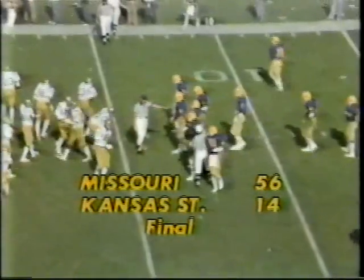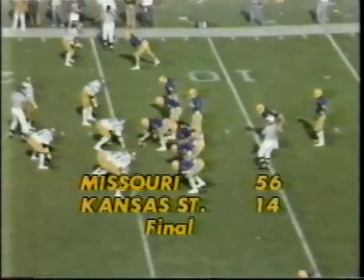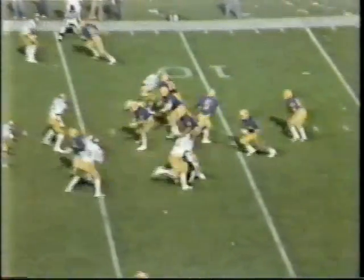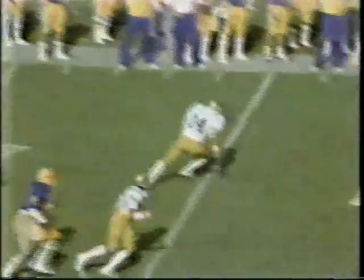Missouri rolled over Kansas State today. Warren Powers, who bought himself out of a contract at Washington State to go back to Missouri, scored a lot of points this year. Eric Anderson wants to throw. But to whom? Over the middle it goes. It's intercepted by Mike Molina, and he runs it back to the 16-yard line.